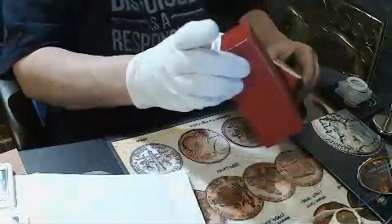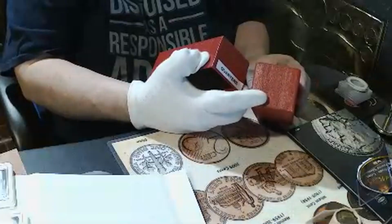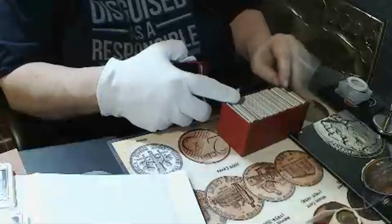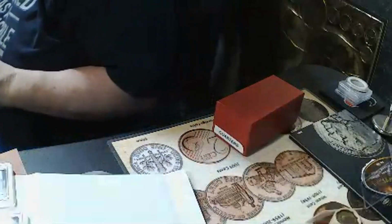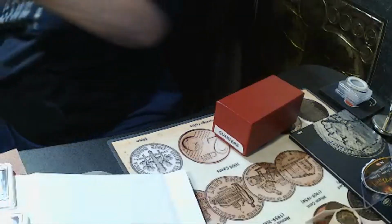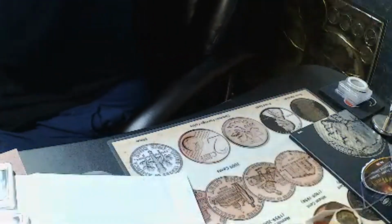This is my little quarter box. Now, these are the quarters that don't fit in my book. And that don't go in the big quarter. We have a 2-sided flip one full of quarters as well. And then we have our books. This is quarters. Okay, finished. Just showing y'all a little bit of what we have.